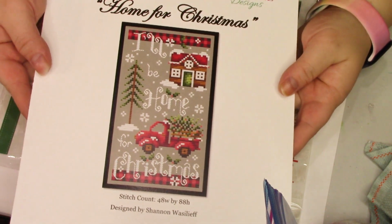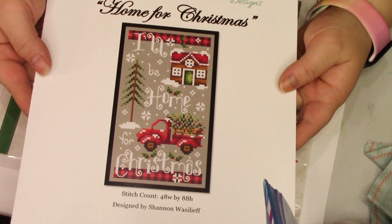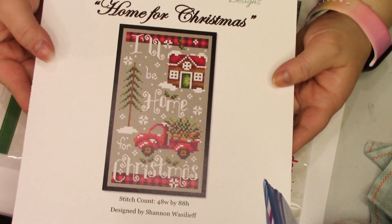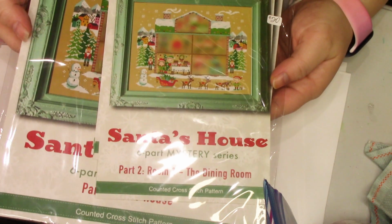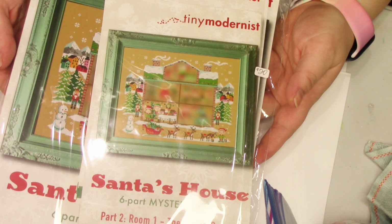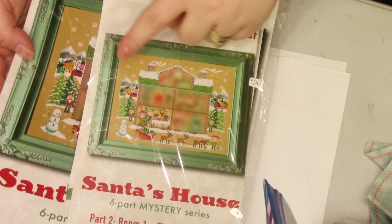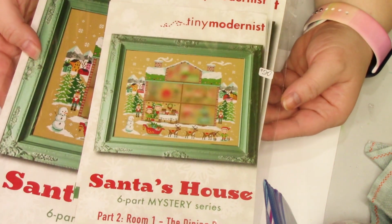Then this one, I didn't have anything from Shannon Christine Designs, Home for Christmas. So I just love red trucks and flannel. So I thought that was fun. And then I know, more Tiny Modernists. So this is the Santa's House 6-part mystery series. So you start with like the outside and then each one of these fills in the little thing. I don't know when I'm going to start this. But I loved it so much.